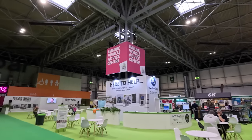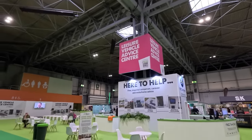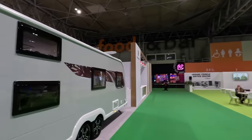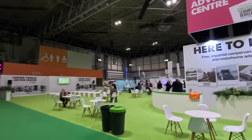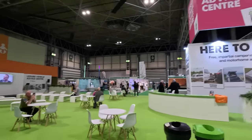So if you're looking for the leisure vehicle advice centre, that's here at the end of the halls. Still in Hall 3, aren't we? Yes, next to Coachman. Big, isn't it?